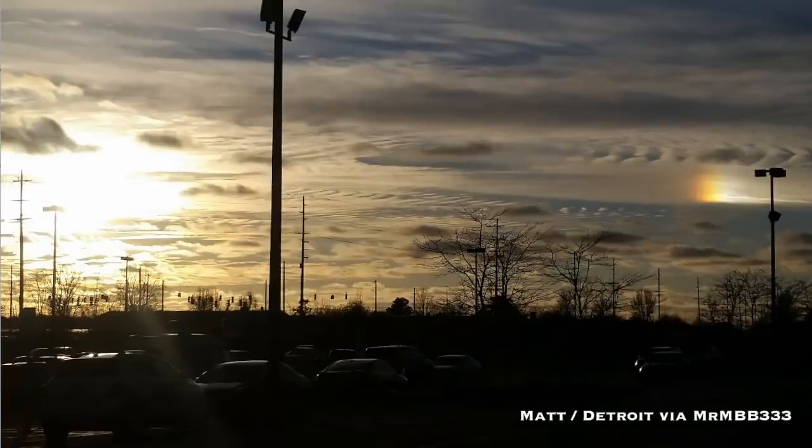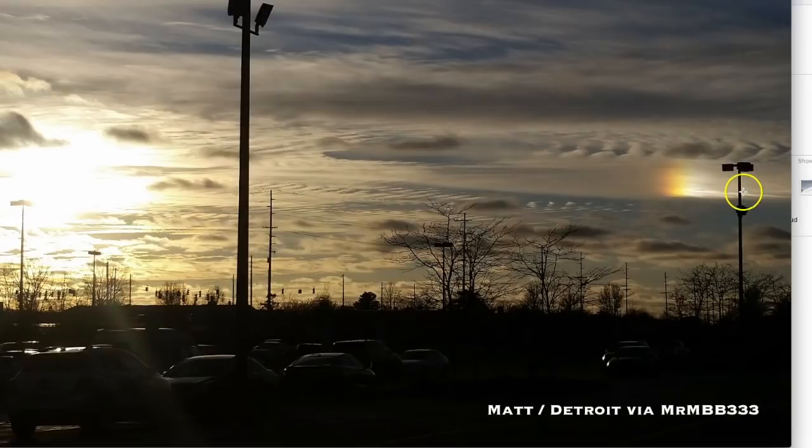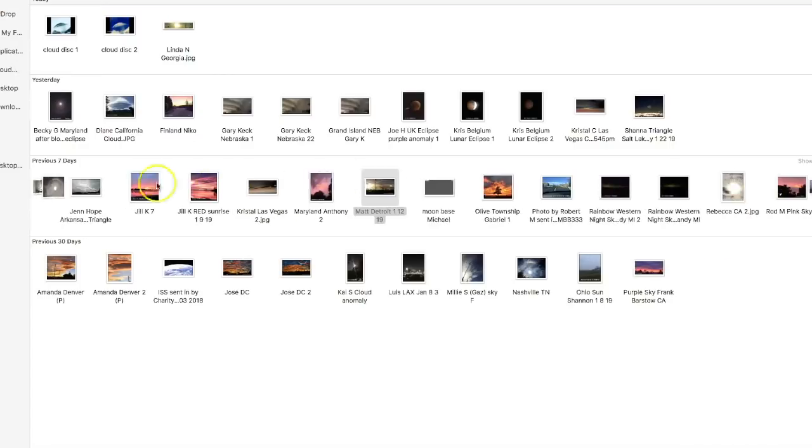This next photograph was sent in by Matt from Detroit. And you can see it's an example of the sundog phenomenon. That's why I shared that video with you of that really bright sundog that did look like a second sun setting over here. This is normally what they look like. That other one looked like this, like two suns setting. But that's still a great photograph sent in by Matt from Detroit.